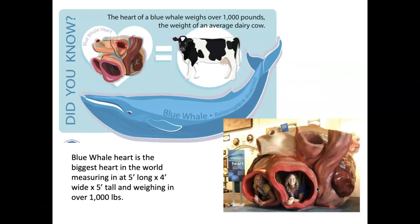I thought this was pretty cool. The blue whale actually has the biggest heart here on Earth. It measures about 5 feet tall by 4 feet wide and 5 feet long, and weighs over 1,000 pounds. So next time you go driving down the road and you pass one of our cows here in Rose Hill, you can just picture that cow, and that is how much the heart of a blue whale weighs. You can see in the right-hand picture, those openings of the heart are big enough for people to actually fit their way through and climb into the chambers.